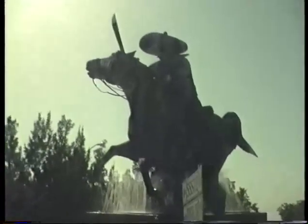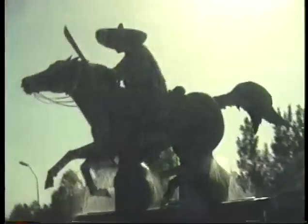So that's the Zapata's monument to Cuernavaca.